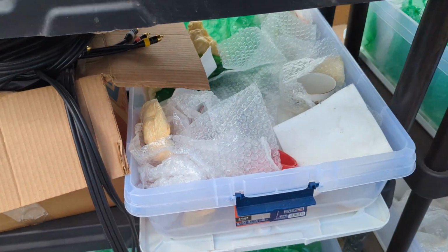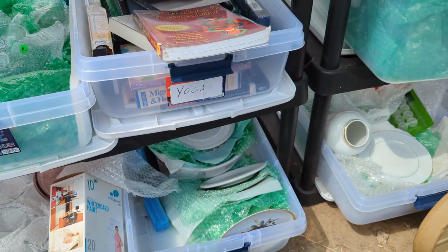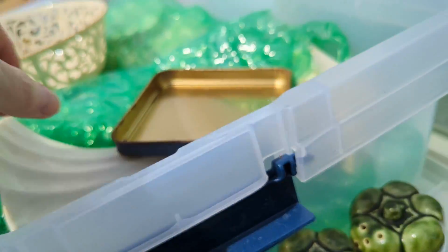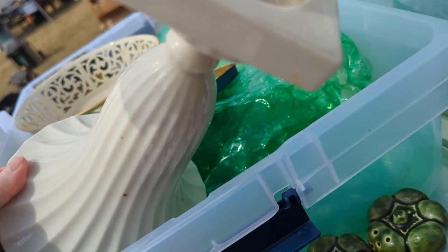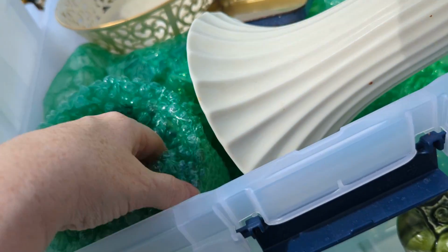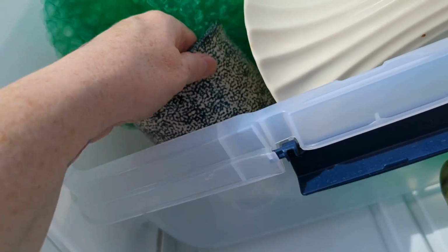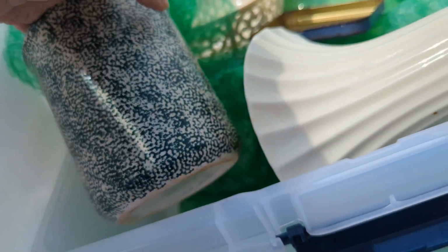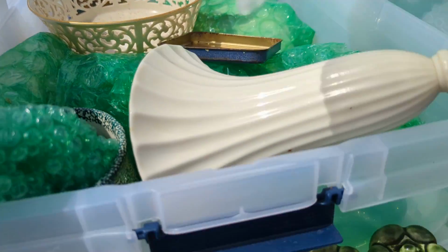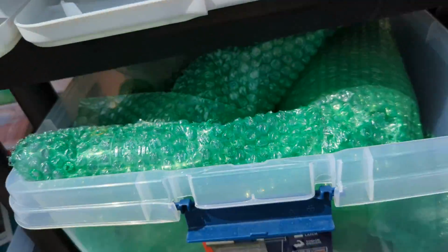So this is just an example, like just glasses and dinnerware, dishware. I didn't even make it this far the first time, so I'm not sure what's in here. This looks like Lenox. It is Lenox. I don't buy Lenox to sell. China. There's a big piece of Lenox right there. I'm going to leave this right here. They don't mind where I put it.